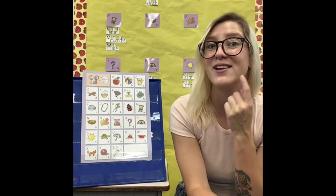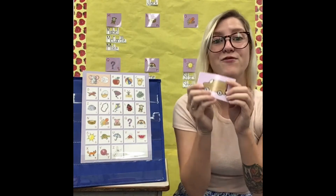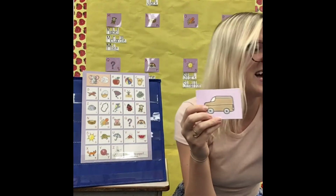We know that listening to the first sound in a word is super important. It helps us spell. But listening for the last sound in the word is super important too. It also helps us spell. So let's look at some pictures and think about the first sound and the last sound.